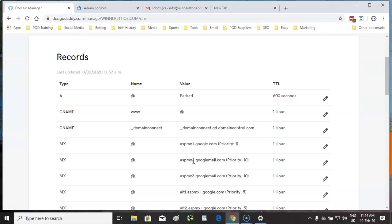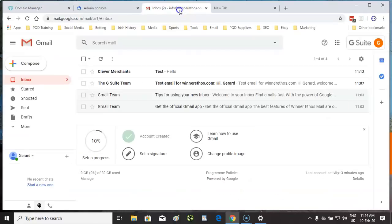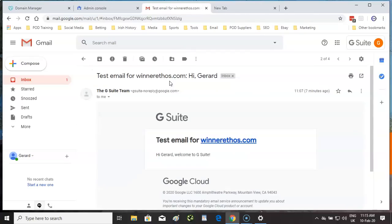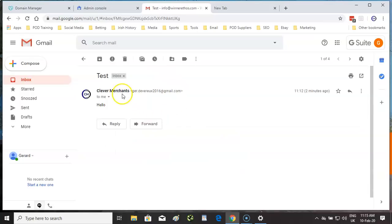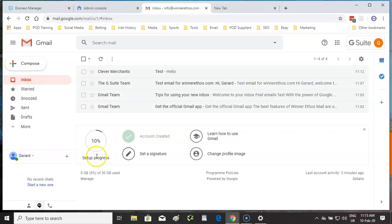So all it was is that it just took a couple of minutes for the email to come in. I even sent one from another email just to make sure. So test email from winnerethos.com. I then sent one for Clever Merchants, and that's also there as well. So the next thing then is to set a signature.